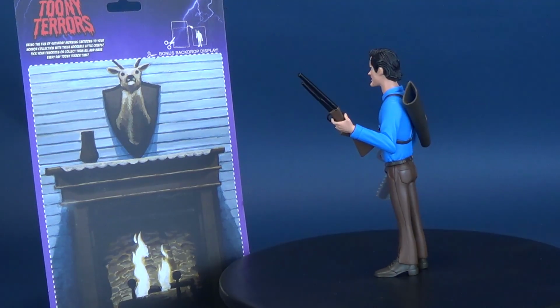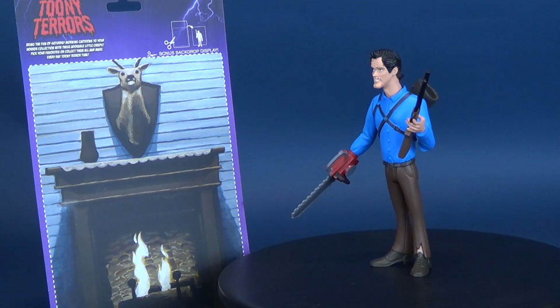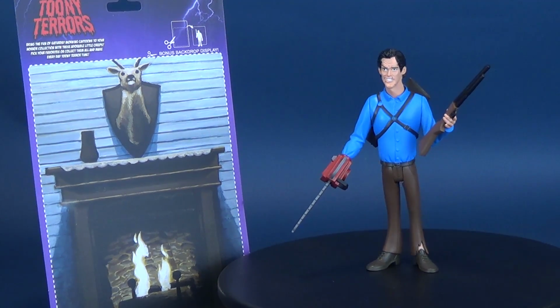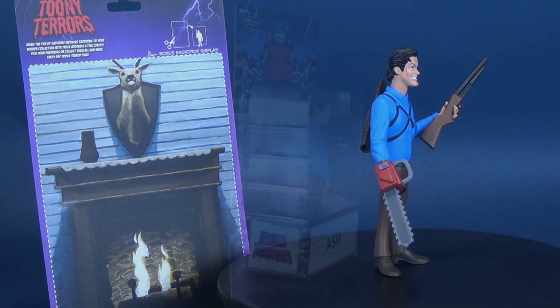Bring the fun of Saturday morning cartoons to your horror collection with these adorable little creeps. Pick your favorites or collect them all and make every day Toony Terror time.